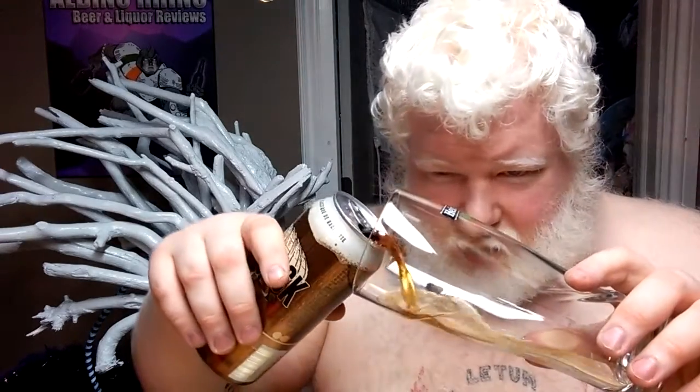Anyway, let's drink this 6% alcohol hard root beer that was bought at the LCBO, the beer store. We're going to drink it out of a Heineken glass because that's the glass of the week.